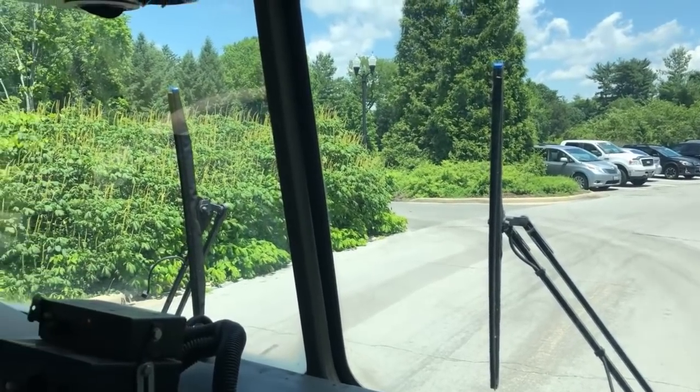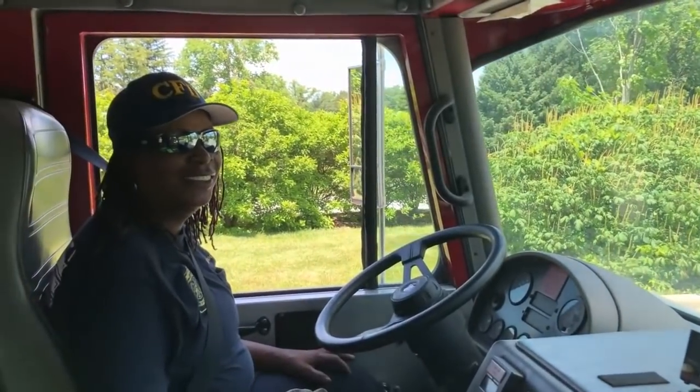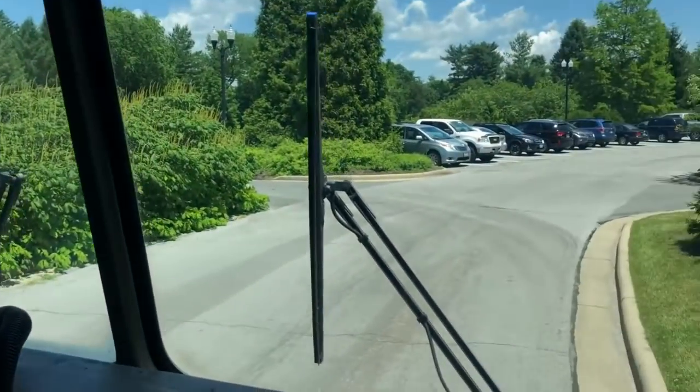Okay, folks, we're inside the fire truck here, getting ready to take a ride. Woo! Stand by for some live action. We leaving, you gotta hit the horn. Okay, folks, we're getting ready to take off. She's going to take me for a ride in this fire truck here. This is a real thing.